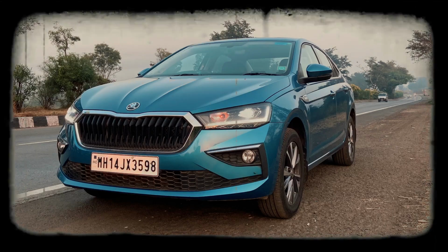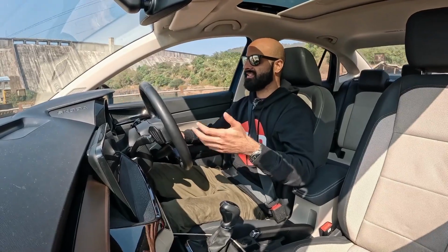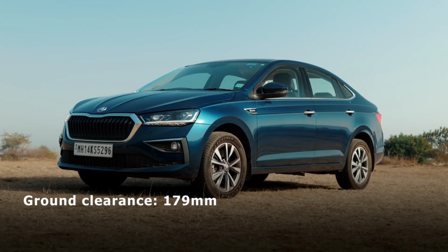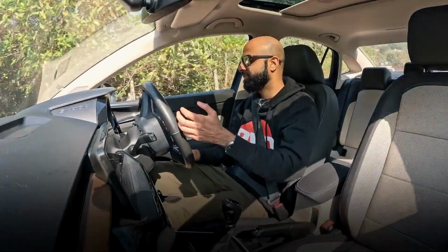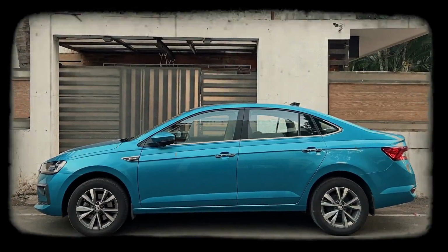And for a couple of reasons actually. One is the ground clearance. Usually sedans have compromised ground clearance, but the Slavia, it's raised up, it's jacked up and doesn't have a low ride height, which means you can use it like you use an SUV. There's genuinely no compromise in terms of the ride height.